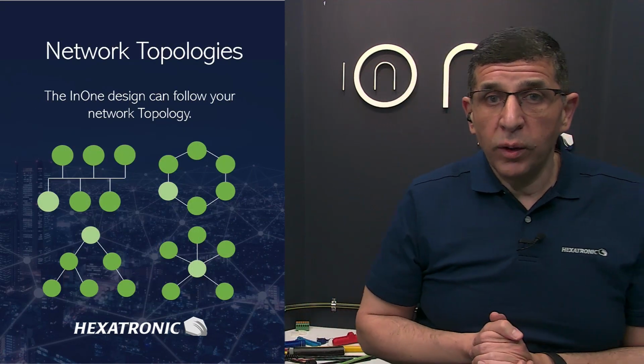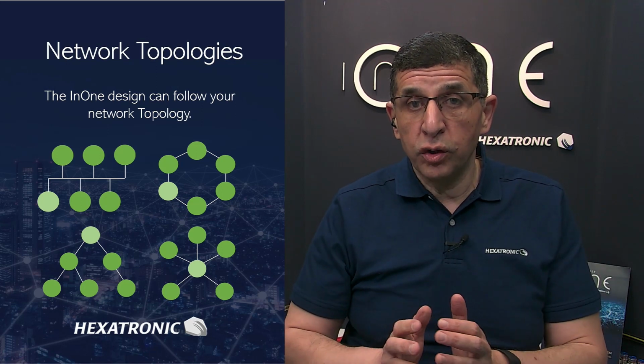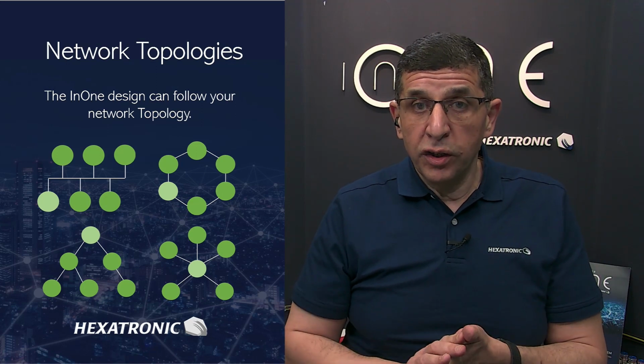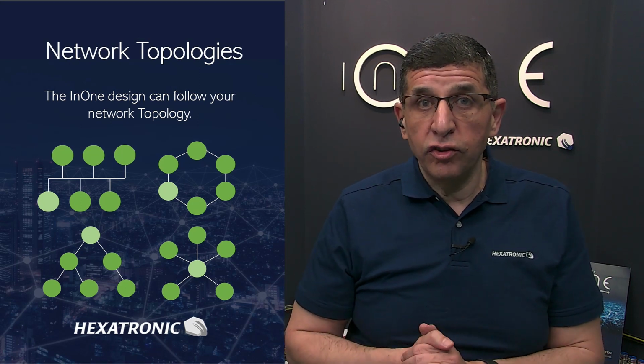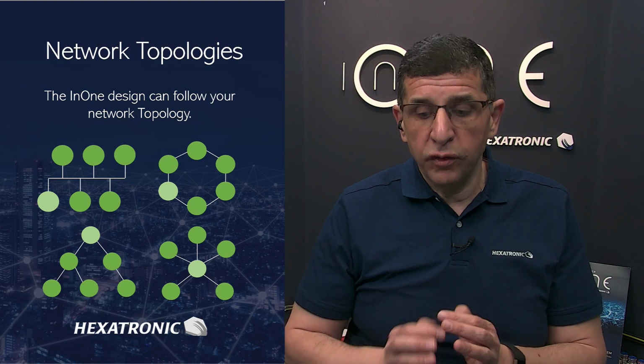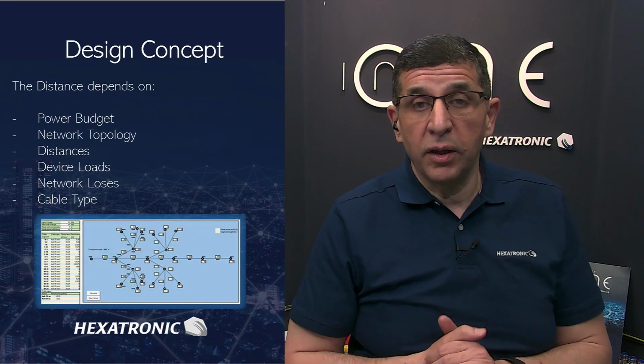The beauty of the InOne solution is that it does not specify any network topology. We follow any network topology that you have, whether your devices are connected in a bus, in a cascade, in a star topology, in any kind of topology. The InOne solution will follow your network topology, and this is a great savings item as well.